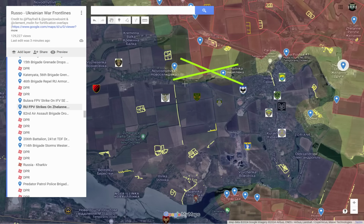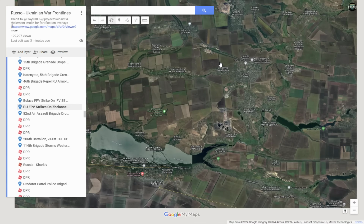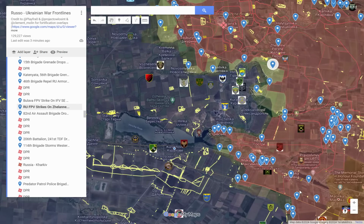Those FPVs are going to have ranges that will be able to reach directly into the supply routes that would begin feeding into Kurakhove and Hirnyk along this light green corridor. So it's not just about mortars, but it's also about FPVs and their crews that are going to become very, very active in this airspace.